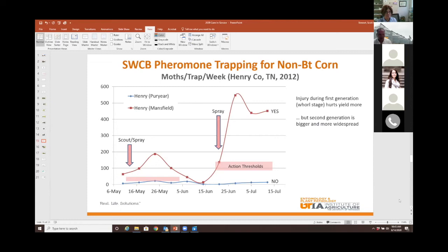And we have thresholds, a higher action threshold that says if you catch 100 moths the previous week, you should make an insecticide application. Now in a non-BT corn area, this is what you're going to see: a smaller first generation followed by a larger second generation. It's actually that first generation that can cause the most damage because it can really potentially kill that plant when it's small, but the second generation often really does more damage overall because it's infesting more plants on a wider area. And so, we would suggest spraying in this circumstance right around the end of June, providing the corn is in a susceptible stage.